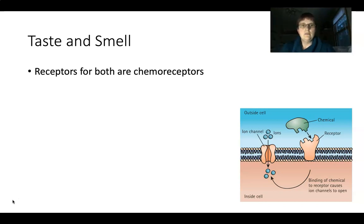The receptors for both of these are going to be what we call chemoreceptors. So the videos that you've seen before for vestibular sense, vision, and hearing, those are more physical receptors, right? They work by reacting to light or to touch from like the membrane or from sloshing around of material. These are going to be receptors that have chemicals to react to them. And so that's very different from what we see with the other senses.